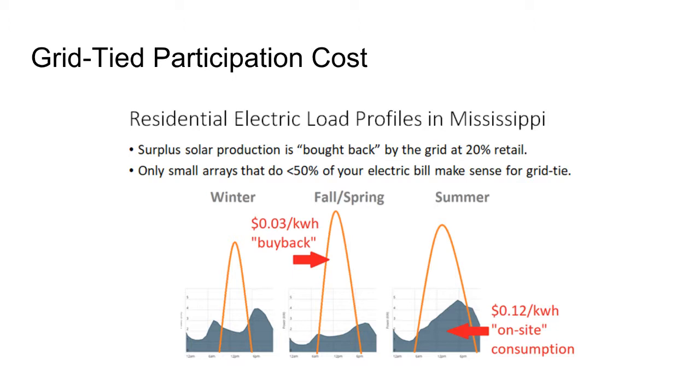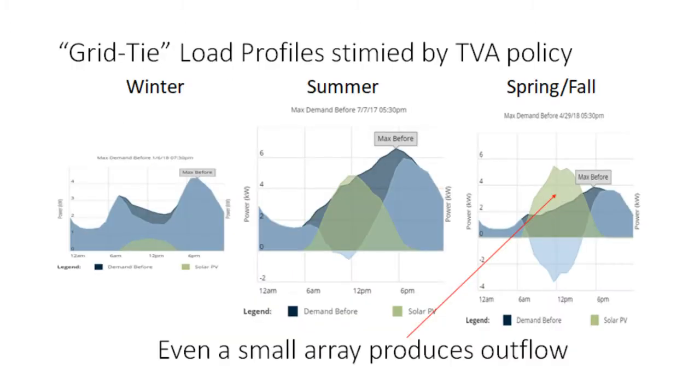And so if I only get 30% or 20% of retail value for that electricity, that large solar array is going to be wholly uneconomic. And that means you might only be able to do small solar arrays. But even if you just do a small solar array, you're still going to have outflow.